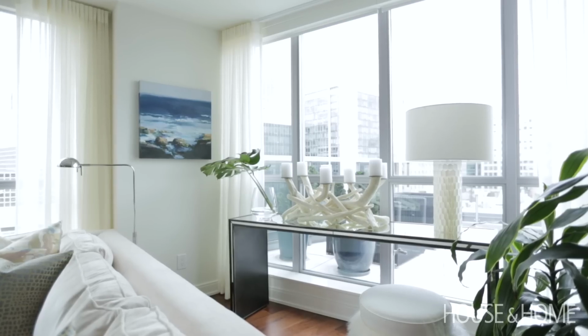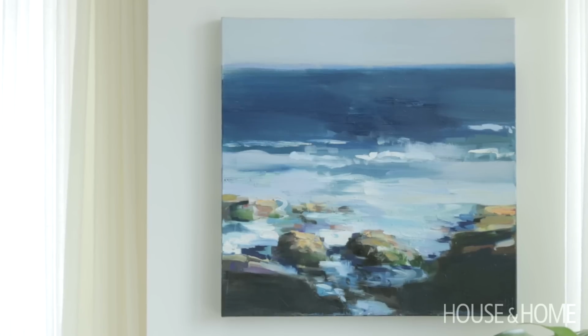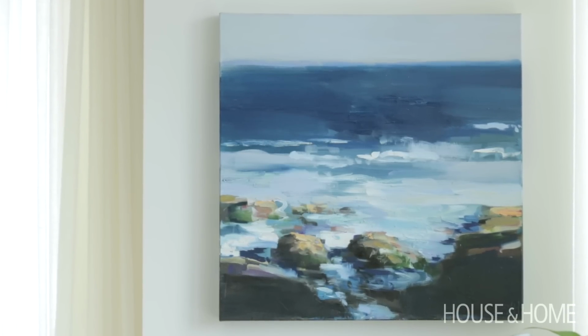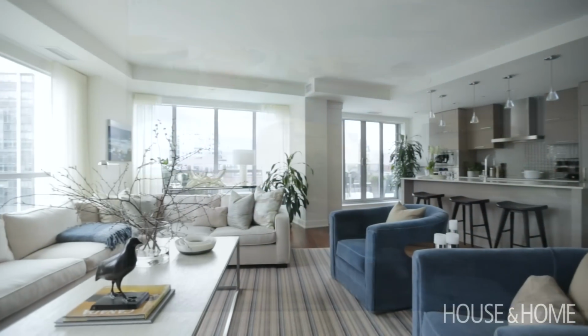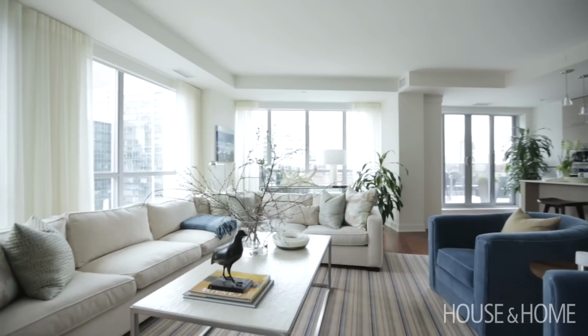It started with one of the client's paintings. The color scheme and the water and the sky from that art was really the starting point. The color palette and the sense of material and the texture and everything rolled from there.